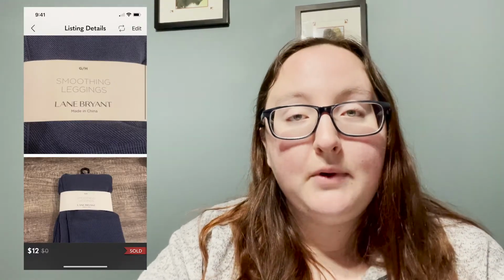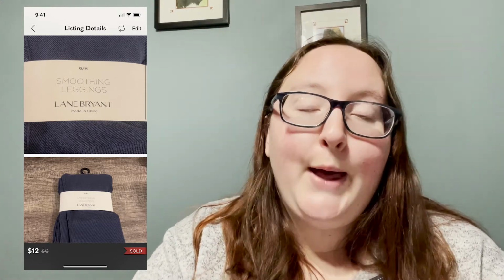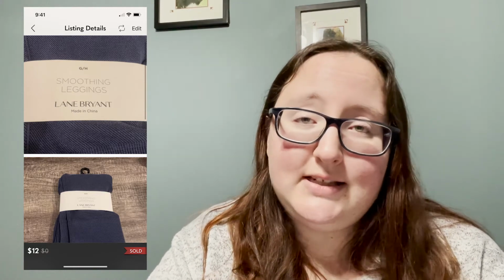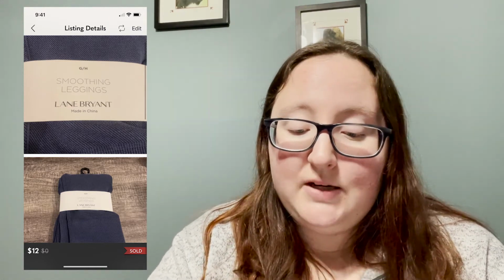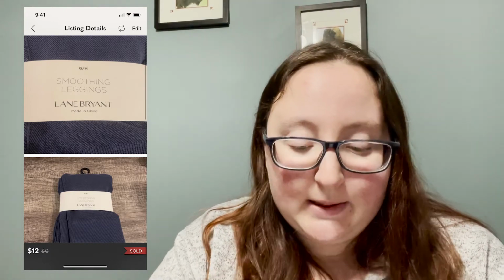So on the 4th of December, I had one sale, and it was this Lane Bryant blue smoothing leggings. My mom had actually given these to me as a gift, so I didn't have any cost of goods. They just didn't fit me, unfortunately. So I did get to sell them for $12, and after the Poshmark fee, I made $9.05, and it sold the same day that I listed it.